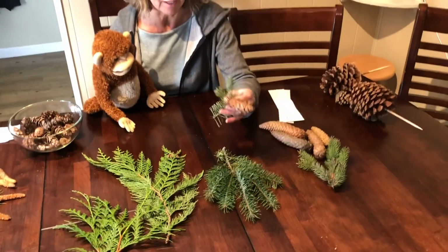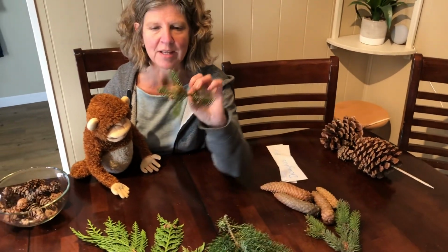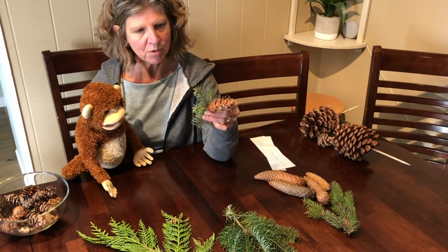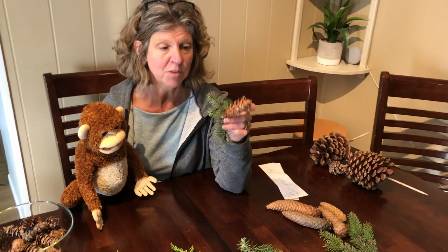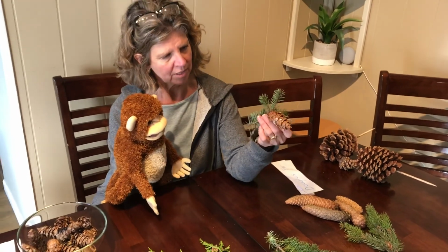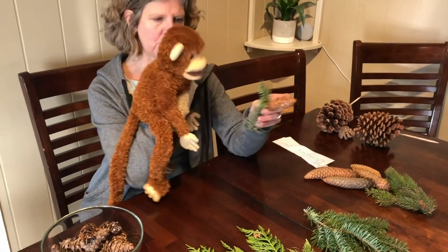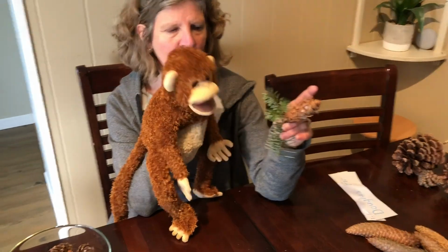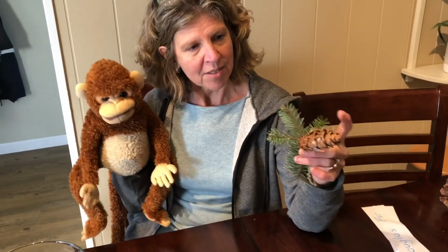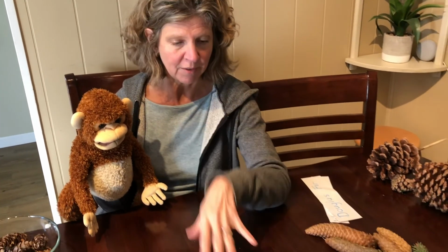Here is one example of the Douglas fir tree. It still has a pine cone attached to it. But I want you to notice how this is much different than the leaves we were collecting last week. These are not really called leaves, they're called needles. Oh, ouch, that hurts. Yeah, they're a little bit spiky. I see why they're called needles. Right, so it's quite different than the big oval-shaped leaves that change color, these needles.